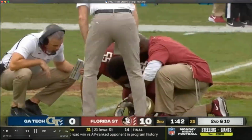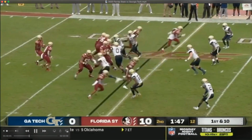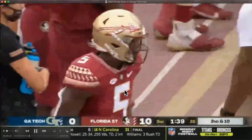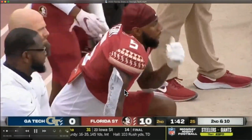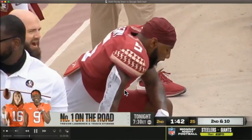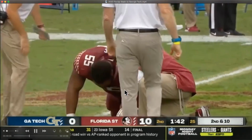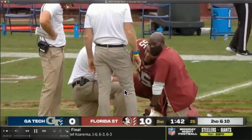And this was also not ideal because you lose your offensive tackle here, which, you know, he goes down. Or, I think that was actually, was that Lucas? Was this the one that Lucas actually went down for a little bit? Yeah, that's Lucas on the ground again, dealing with that ankle still.